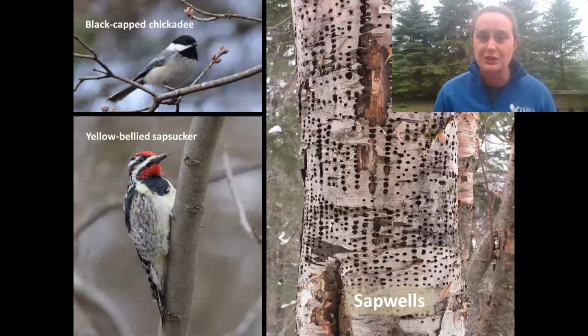And paper birch are a very important source of food and habitat for a lot of wildlife, specifically related to birds. The seeds of the paper birch are very small and papery, and in the wintertime, they're a really good food source for black-capped chickadees. And the paper birch tree happens to be one of the favorite trees of the yellow-bellied sapsucker, which will drill these little holes called sap wells into the tree and then be able to get at that sap for nourishment.